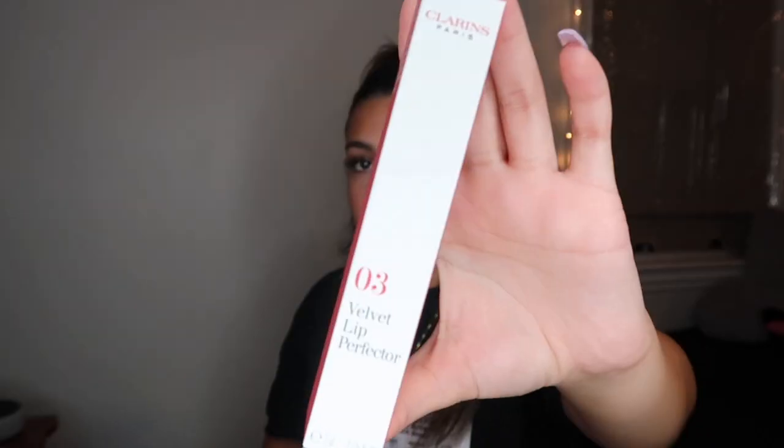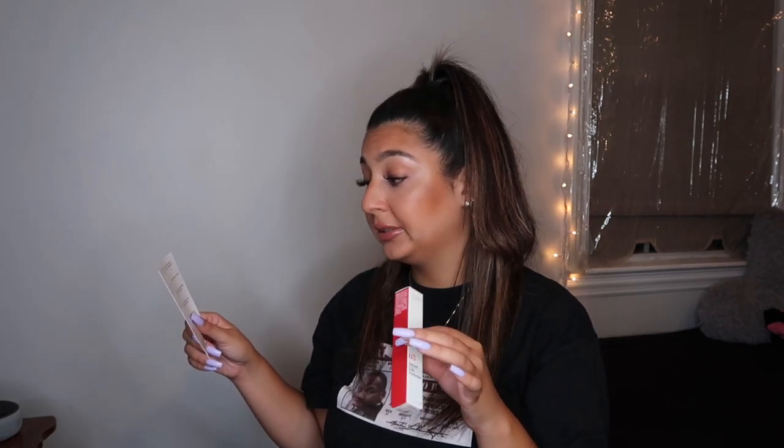So this is what the box looks like. So it is a Velvet Lip Perfector. Let's see what it says. Clarins best-selling natural lip perfectors go bold with a new matte finish. A liquid lipstick with a lightweight, smooth texture that delivers a highly pigmented, velvety finish with soft blur effect. Formulated with conditioning and nourishing shea butter, leaving lips feeling hydrated for hours. And this is $26. The color is called Velvet Red number 3.